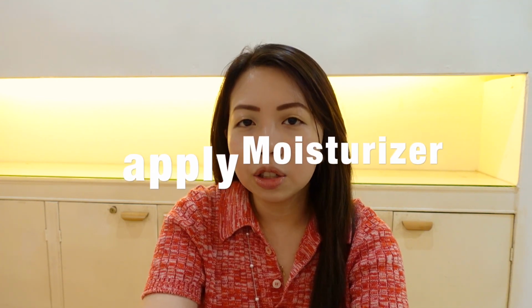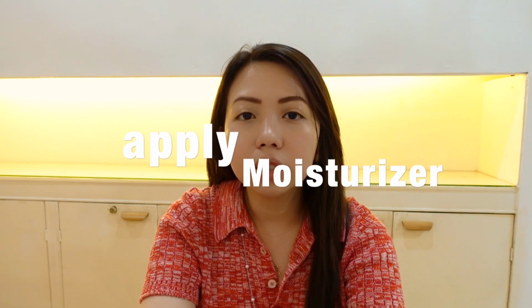And then, what else? You have to apply moisturizer. I tell my patients to apply liberal amount of moisturizer to soothe the skin, to protect the skin. At least 4 times a day. If you can do it more often to at least soothe the skin, that's also okay. And then it can also relieve the skin of the redness, and sometimes it's itchy na.